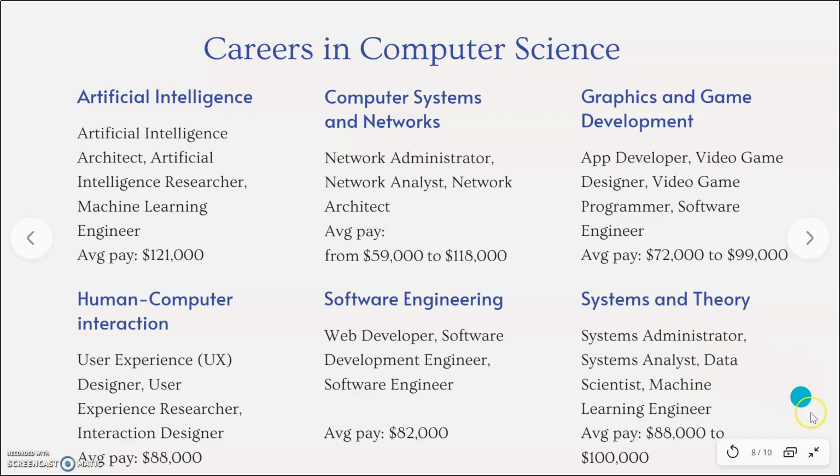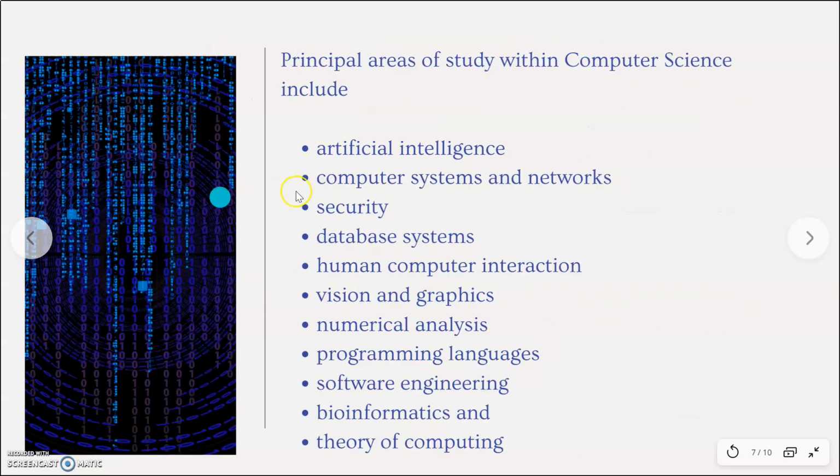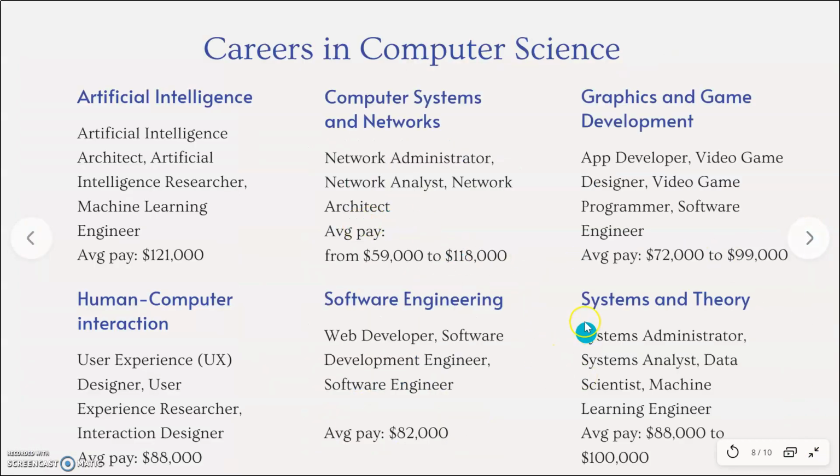Okay, so that's it for careers in computer science. This is not an extensive list. There are several areas, and I urge you to do your own personal research, especially with the previous page. If you go through this page, you can find careers in all of these areas of study. But this is just a quick overview of some of the major ones.